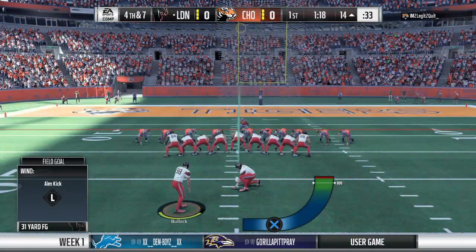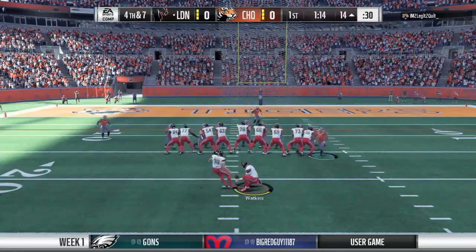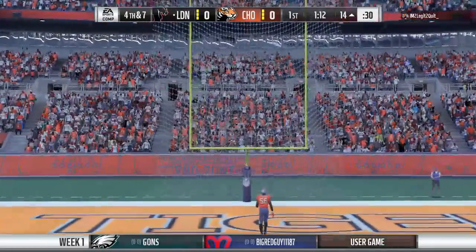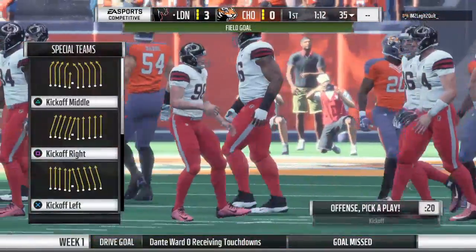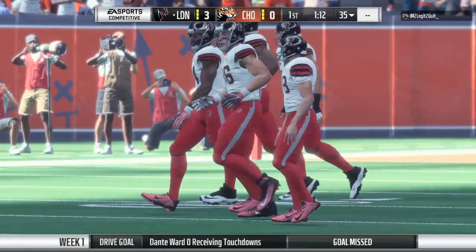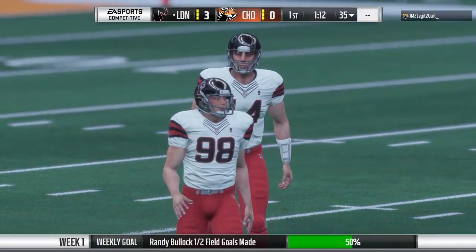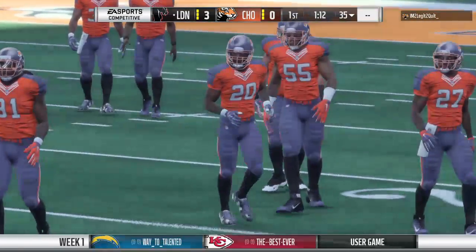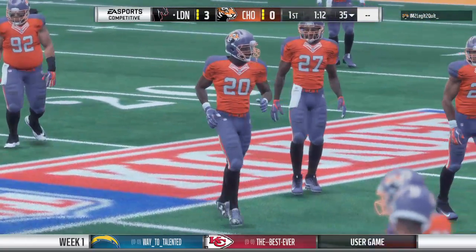Here's Randy Bullock now as he'll go for the field goal. And the 13-year man puts it through. And the opening drive of the game yields 3. And that field goal caps an 11-play drive. That's a lot of offense to run to only get 3 points, but they'll take them. Anytime you can put anything on the board, you run to your sideline somewhat happy.